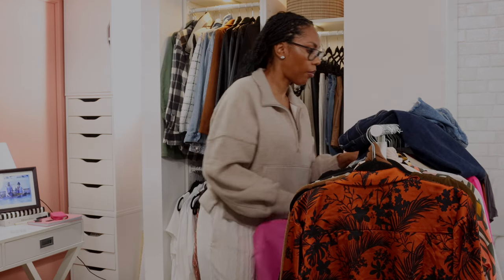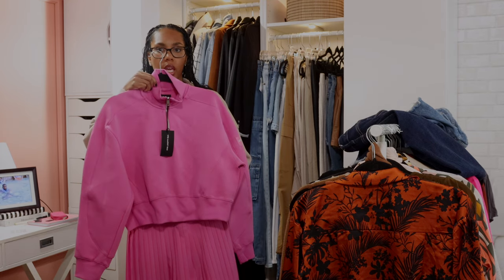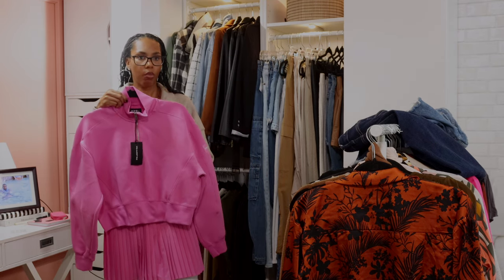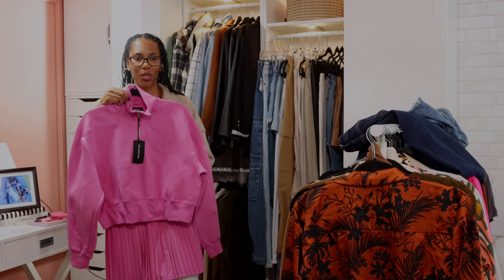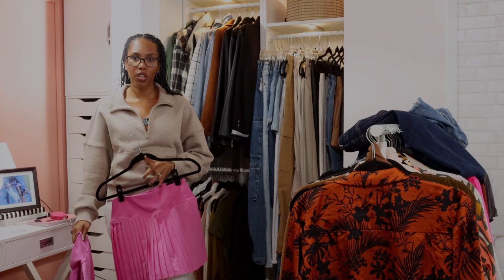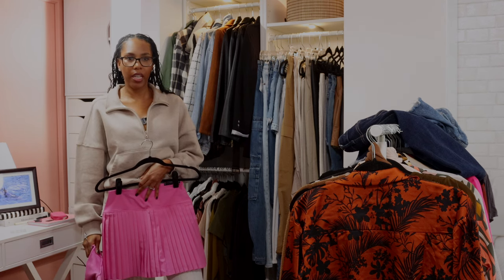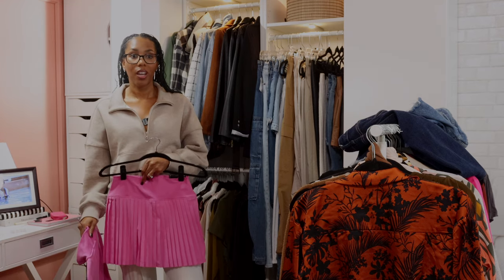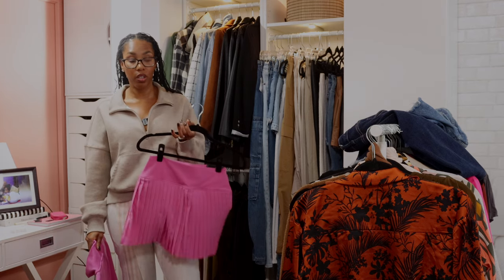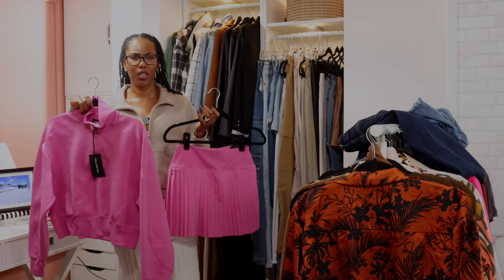Here's a new outfit that I purchased from Abercrombie and Fitch. And I like it, but when I brought it home, I was like, I can't see myself wearing this. It's just too pink. I think I like the idea of the skirt with maybe a different shirt. I think it's just the skirt. I really bought the skirt first, and I went back and got the top to match. But now that I have both in my space, I'm like, not me.